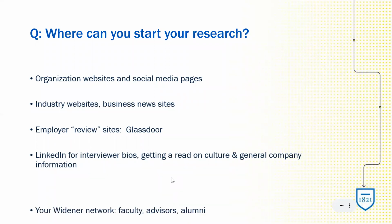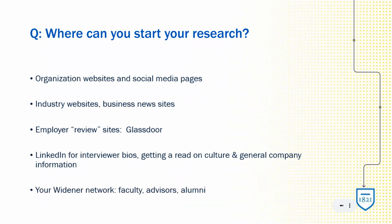The last place that we would recommend to do research is within your network. Your personal network, if you're connected to the company in any way, but also your Widener network. So if you're interested in working for Boeing, for example, see what faculty members or advisors on campus have connections with Boeing that could help you learn a little bit more about the interview process or the ins and outs of that company.